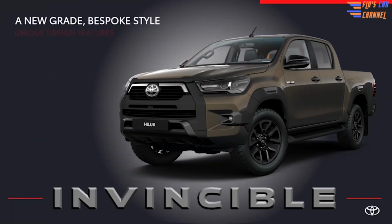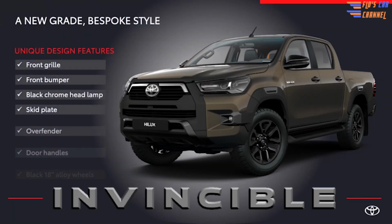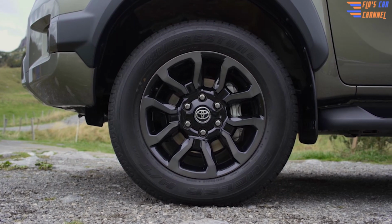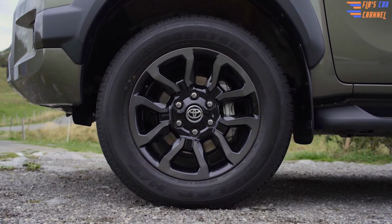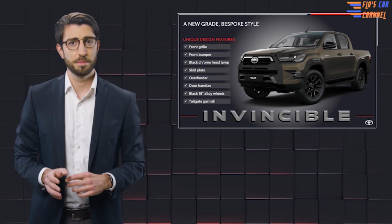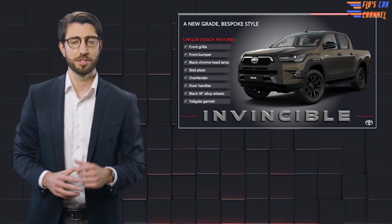To become more trendy, a new grade is introduced, the Invincible. It has unique design features like a unique front grille and bumper, bespoke skid plate and over fenders, and even details like door handles and rear tailgate garnish are different. And talking about wheels again, nothing like unique black alloy wheels to stand out. And not only in muddy areas, but probably also in more fashionable places.